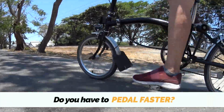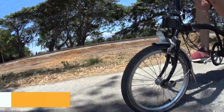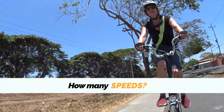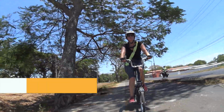Do you have to pedal faster because of the small wheels? No, there's no need to pedal faster because, unlike a child-sized bike, it is properly geared. How many speeds does it have? We explain the number of gears, either 3 or 6, depending which model we are riding, and give an idea of what gears we use in which circumstances.